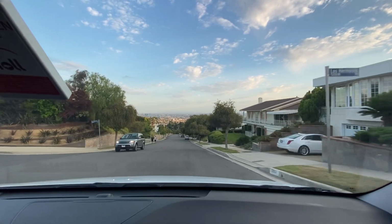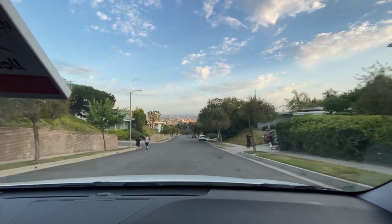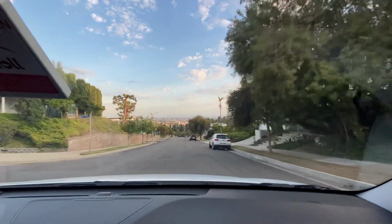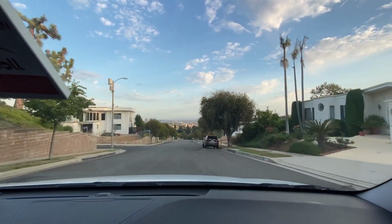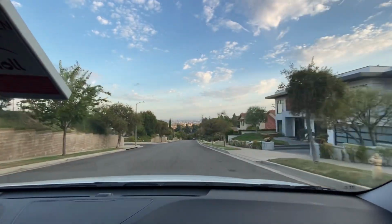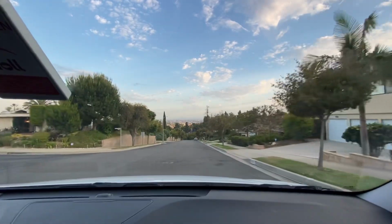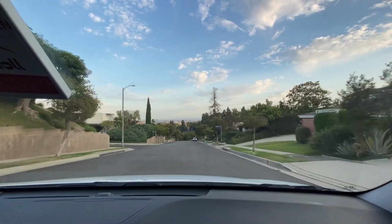Los Hermosos Way. Y'all can see people walking this up and down. Los Grandes Way. Passing Los Encantos Way. Yeah, it's taking us straight back down.